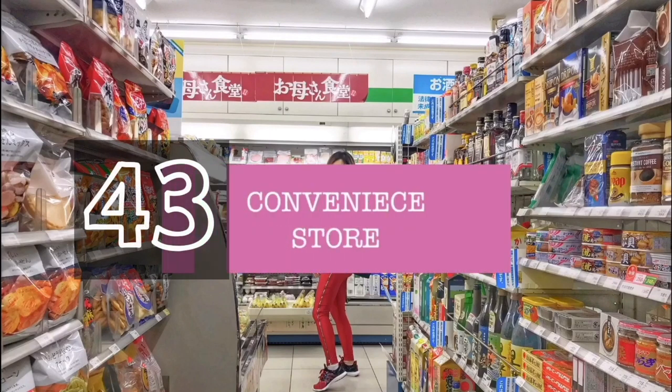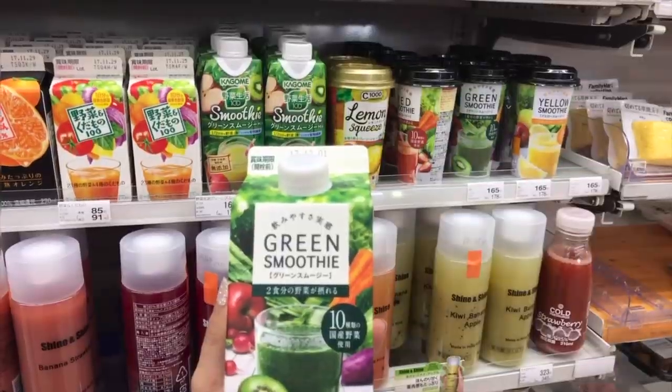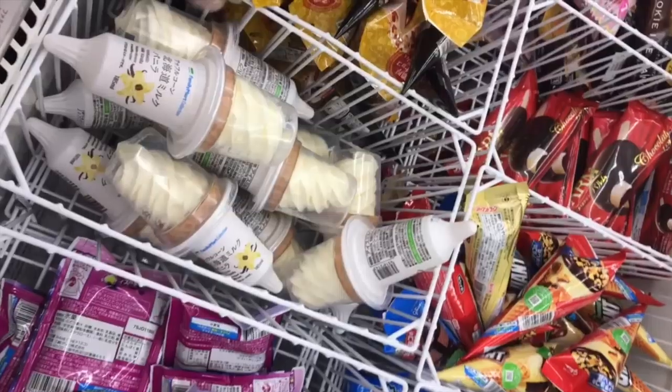Convenience store. Convenience stores in Japan are like no other. They're pretty special. It's a one-stop destination for food, drinks, and goodies.